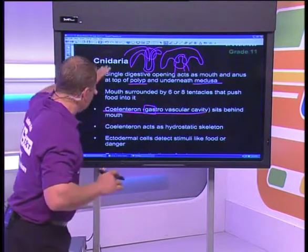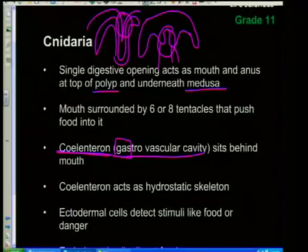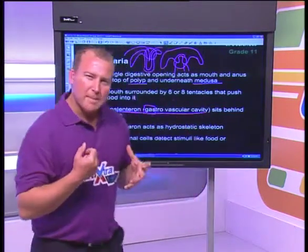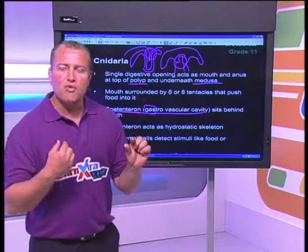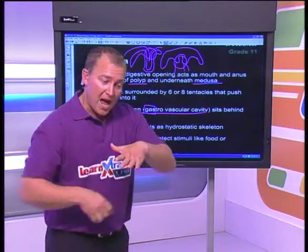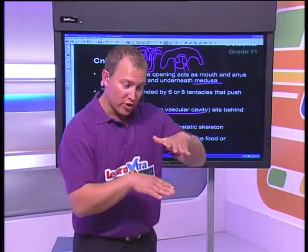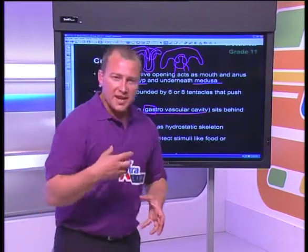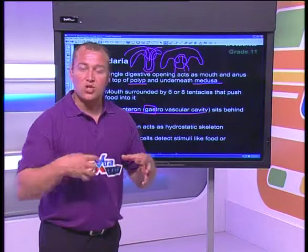Now the coelenteron acts as a hydroskeleton. A hydroskeleton, that is a big word to look at. If I have pressure in a balloon, you know this balloon, if I made it out of thick rubber and put it underneath a car, and I blew this thing up, a jumping castle is a good way of looking at it. As you blow it up, do you feel how hard it becomes? Now that is an air-filled cavity, which makes it nice and hard.